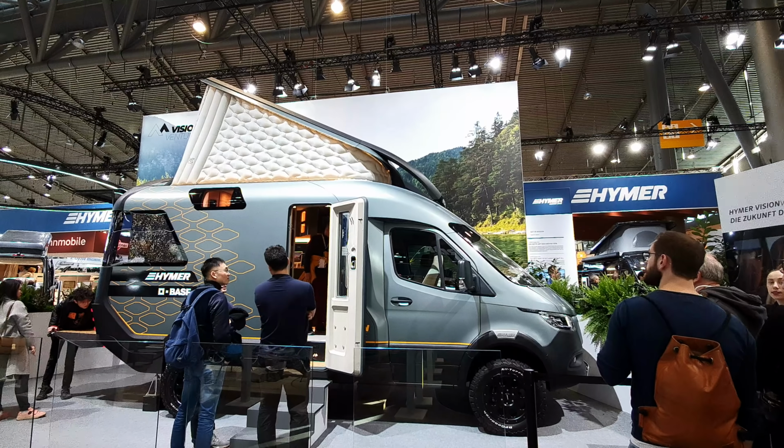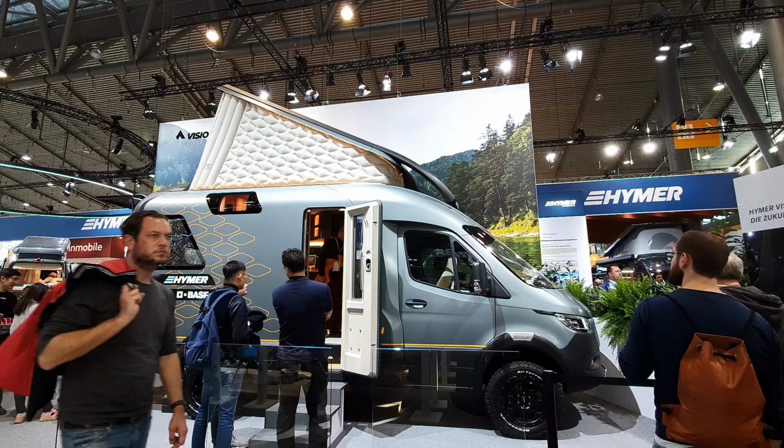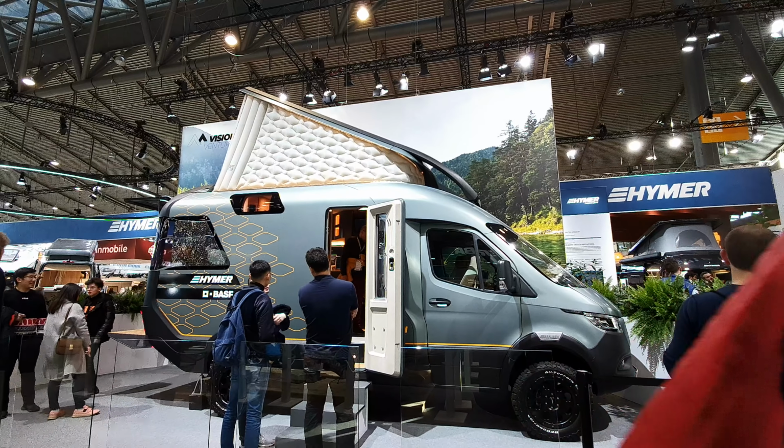So hello and welcome from Stuttgart. This is a CMT trade fair. This is 2020. I would like to say it's a 2020 range from Hymer, but it isn't.